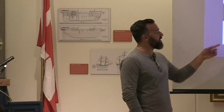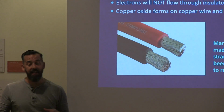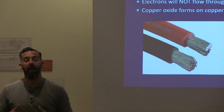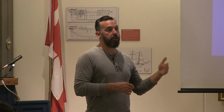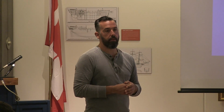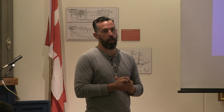So having tinned, very fine-strand wiring is going to enable you to have wire that's not as stiff, and it's going to be less corrosion prone. So I would certainly advise anyone that does work on their boat going forward, you can't fix everything behind you, but going forward, I think it's strongly advisable to buy marine-grade wiring that is thin strand and tinned, for all the reasons that I mentioned.